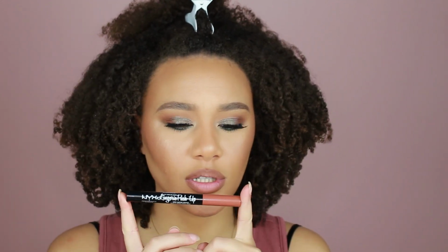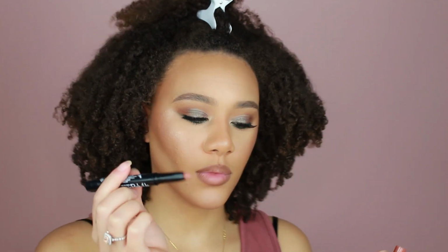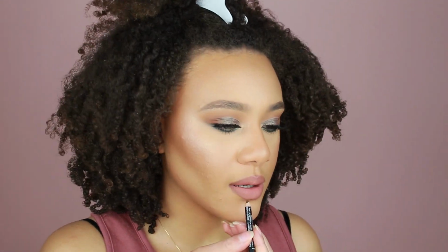I'm gonna go ahead and use this lipstick from NYX. It is a NYX Lingerie Push-Up Long Lasting Lipstick, and it is in the shade Bedtime Flirt. This sounds familiar. I feel like I have this. Okay, so it's like a lipstick pencil. Kind of has like a minty taste feeling to it.